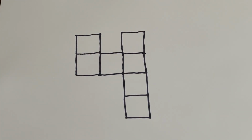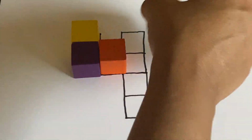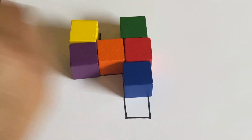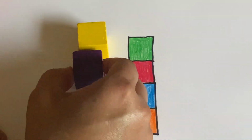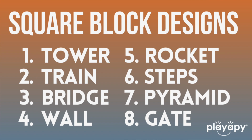If your child is having difficulty with this concept, particularly on a flat surface, sometimes it helps for you to draw out the blocks and see if they can place them directly on top of those matching squares. If you want to make this even more interesting, you can add color and see if they can match the colors to those squares. There you have it. You have 8 specific designs that you can work on using these square wooden blocks and you have some other ideas to vary your play as well.